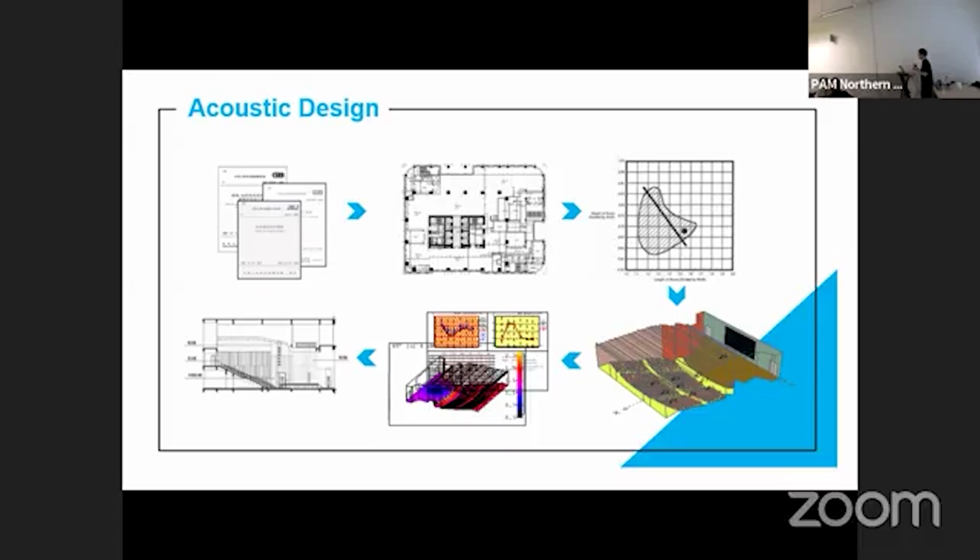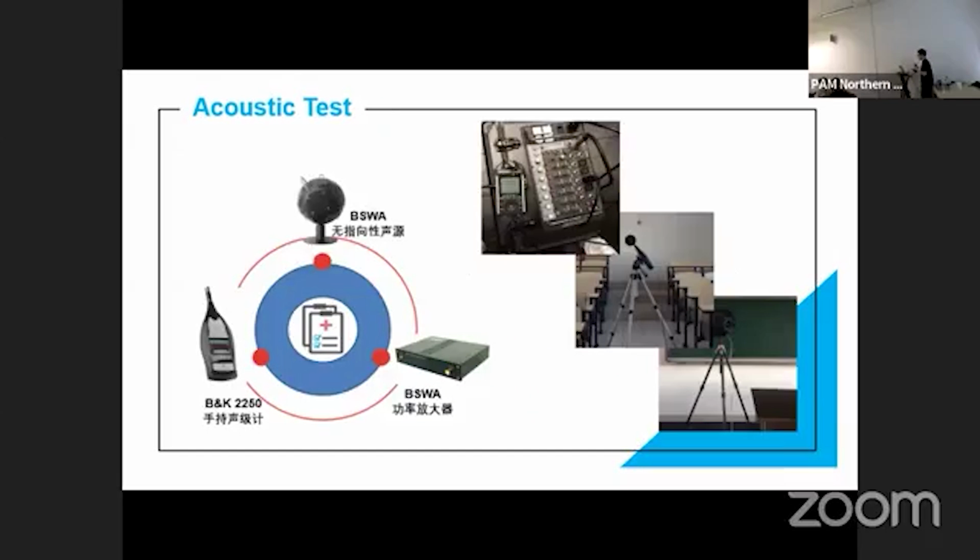If the building is for the American standard, we use the American standard. If the building is for the German standard, we use the German standard. Finally, we determine the acoustic material, location, area and the insulation method. In order to prove our design, we will also conduct acoustic tests before and after the transformation.